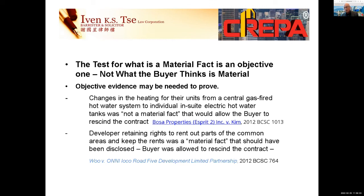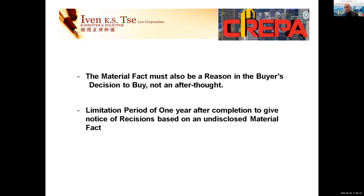And then there's a couple of cases that give some definition. There's not a whole lot. You have to look at the case law, but it gives you some guidance as to what is or what is not. But there are some other rules too that came recently. Whatever the material fact is, it has to be a reason in the buyer's decision to buy, and not an afterthought.